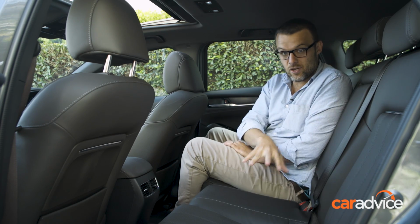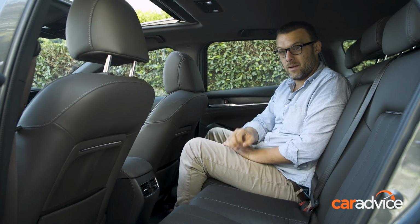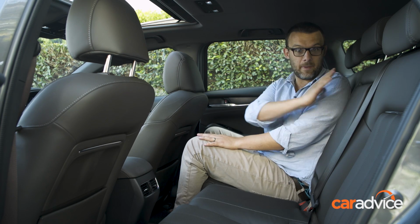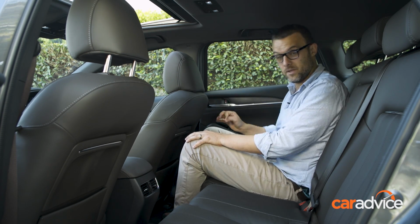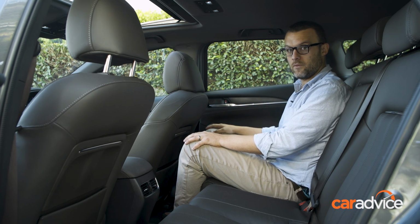These seats aren't as nice to look at as the Peugeot 508, but they are nicer to sit in. The backrest is more raked and I've got more leg room and toe room around here. So if you're a little bit taller, this is certainly going to be more comfortable.